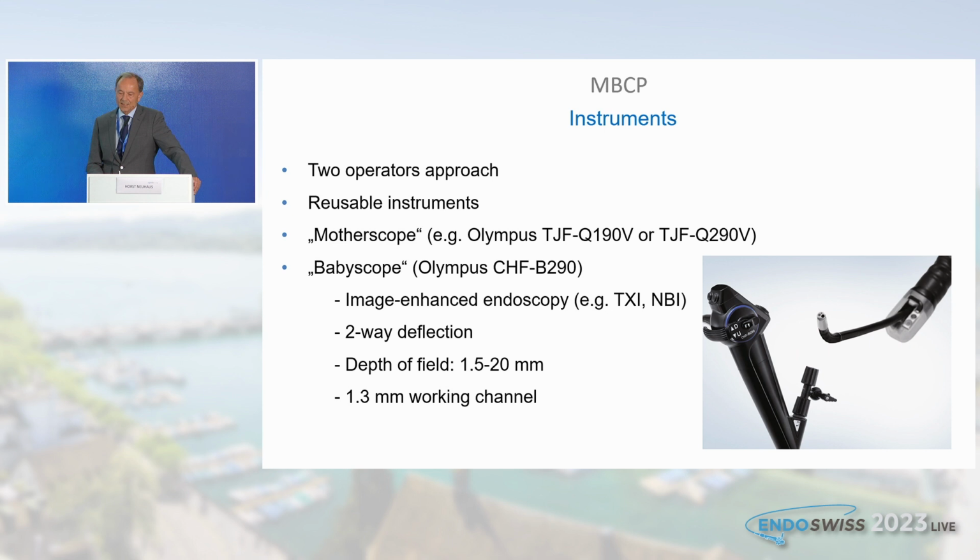MBCP is a two operators approach, the mother and baby scope, reusable instruments, and the mother scope is a conventional therapeutic duodenoscope, whereas the baby scope is the latest generation, the CHF-B290, providing image-enhanced endoscopy, TXI, NBI, two-way deflection, a large depth of field from 1.5 to 20 millimeters, and it provides a 1.3 millimeter working channel.